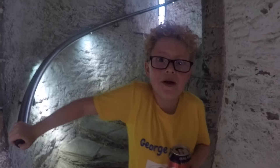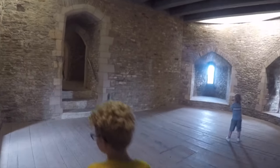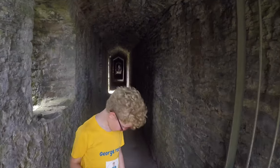Guys, we're going up the spiral stairs. Let's go. It's dark. Go for it. Oh, now I know why it's called the spiral stairs. They are scary, but they're meant to be difficult to climb so that enemies couldn't climb them easily. What's in this room? Wow. Oh my word, what is that? What could that be? The toilet? Yeah. Is it? Whoa. Look at these tunnels, George. It's lovely and cool in here though, isn't it? Oh gosh. We're trapped! Help! They're trapped.